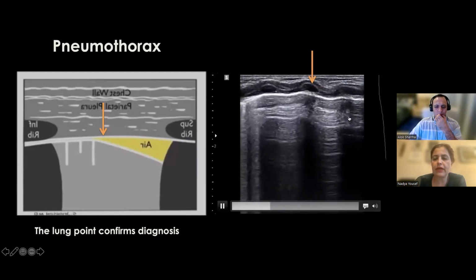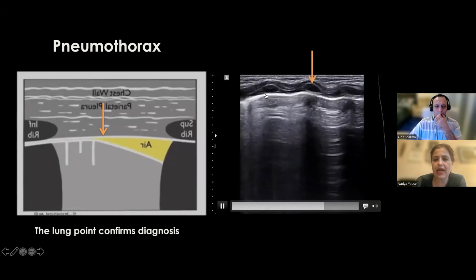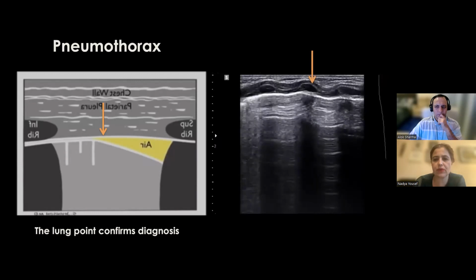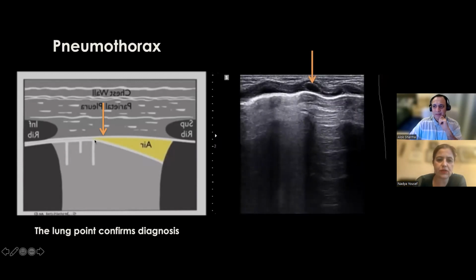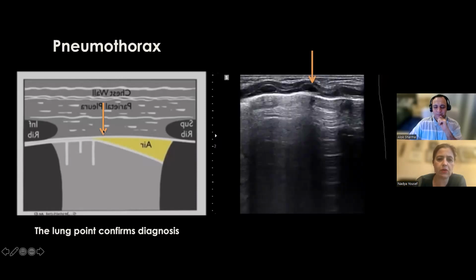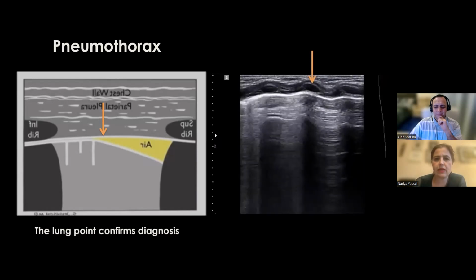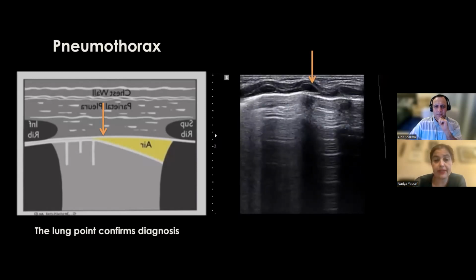In a lung without pneumothorax, what you do see is this back and forth movement that we call lung sliding, that's synchronous with breathing. The lung point is simply the point of separation of the two pleura, as you can see here with the arrow. And when you're looking for pneumothorax, you will scan your anterior chest wall, because that's where air goes in a supine patient.